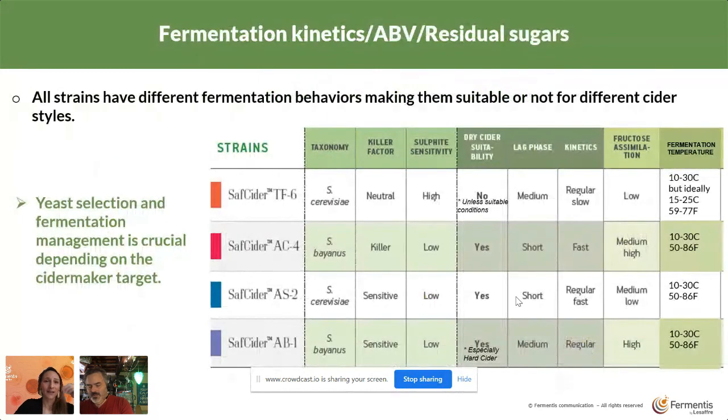So looking at fermentation kinetics, ABV, and residual sugar, it's important to know that all strains have different fermentation behaviors, and that can make them suitable or not for different cider styles. So I'm just going to give you here an example. We have 4 strains in our staff cider portfolio: TF6, AC4, AS2, AB1. For example, you can see that TF6 is not really suitable for dry cider. All the other ones are, so that's definitely something to look at.